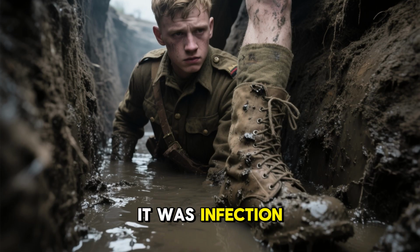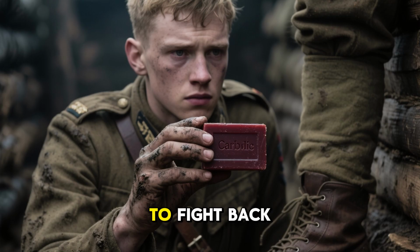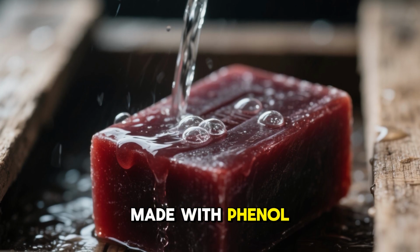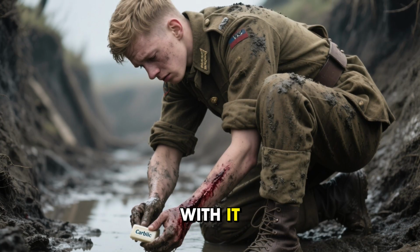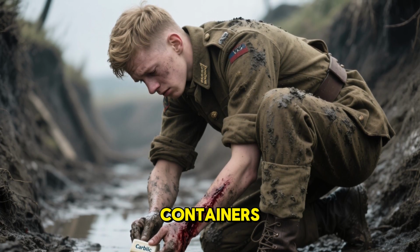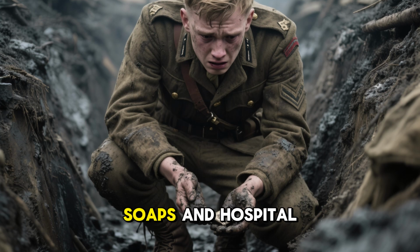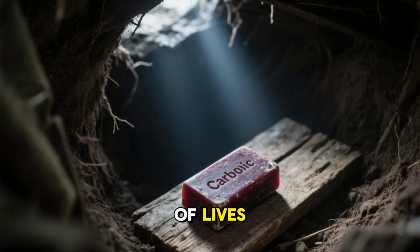It was infection. Trench foot, dysentery, and typhus killed more men than bullets did. To fight back, soldiers were issued carbolic soap, a dark red bar with a strong, sharp smell. Made with phenol, it could kill bacteria on contact. Men didn't just wash their hands with it. They used it to clean wounds, sterilize knives, and disinfect water containers. Losing a single bar could mean weeks of sickness or death. That same concept lives on today in antibacterial soaps and hospital disinfectants. A small bar of soap that quietly saved thousands of lives.